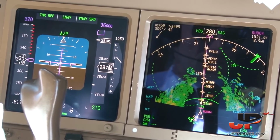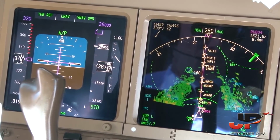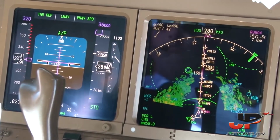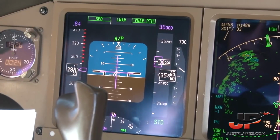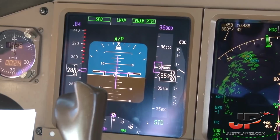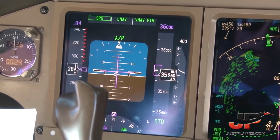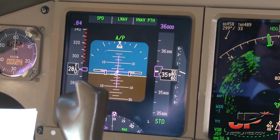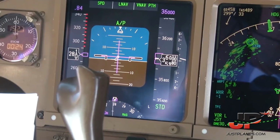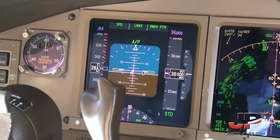Moins 30, et on est bien. Ouais, je pense qu'on va pouvoir croiser à Mach 0.84. Speed enough pass. Checked. Et voilà, flight level 360. On a claqué 6 tonnes, 24 minutes.